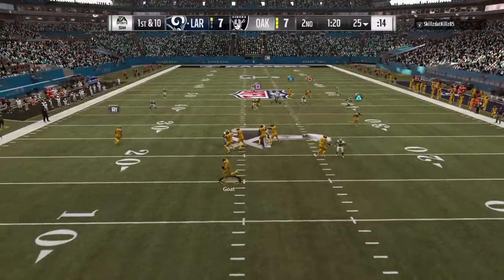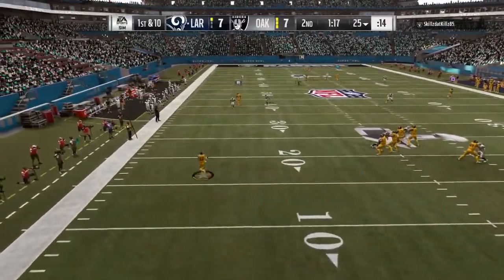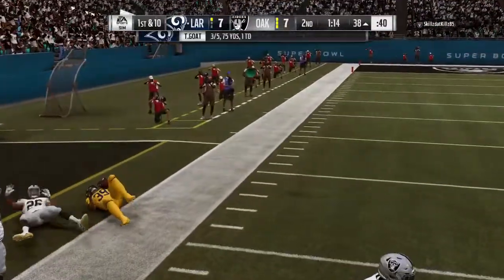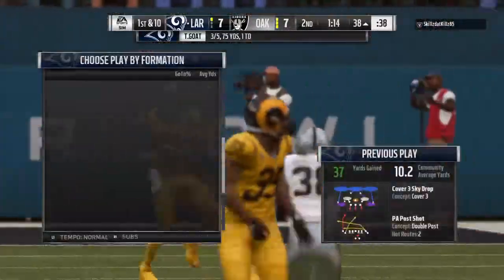They'll come out throwing here to start the drive. Forced out to his left. Now he's going to let it go deep. He's got a man complete. They give him a gain of 37.